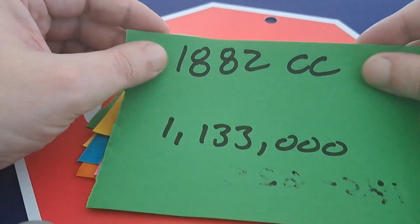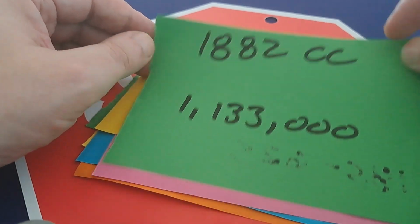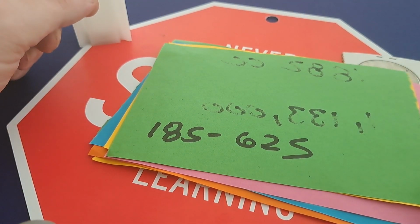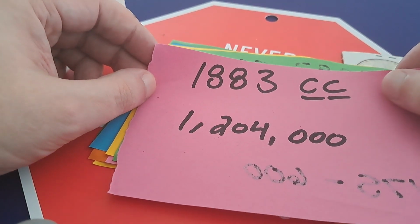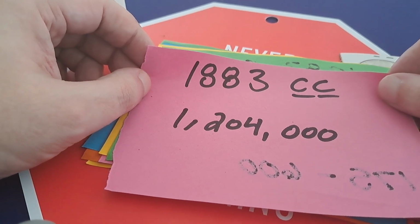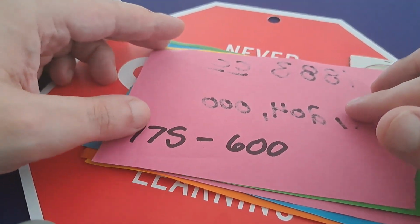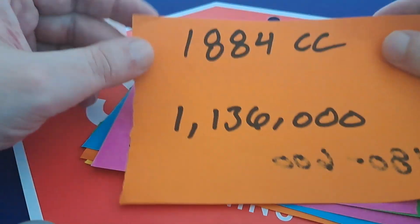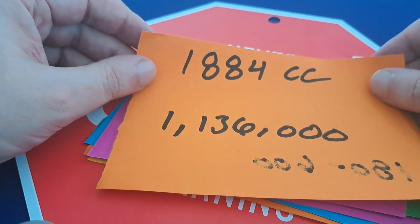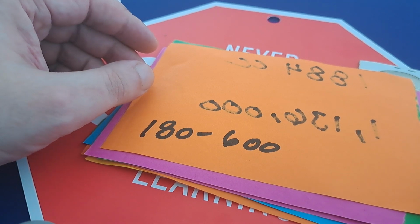Moving on to the 1882 Carson City. A little over 1.1 million were minted in Carson City in 1882. They have a book value of $185 to $625. Let's keep continuing on. 1883 Carson City. A little over 1.2 million were minted in Carson City in 1883. They have a book value of $175 to $600 on that one. 1884 Carson City. A little over 1.1 million were minted in Carson City in 1884. They have a book value of $180 to $600.